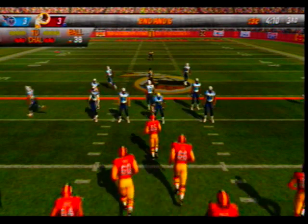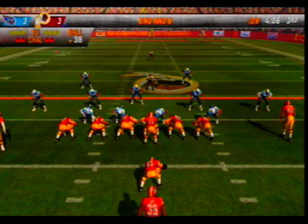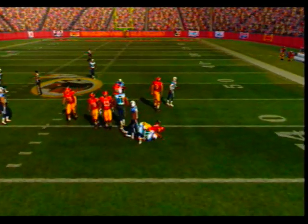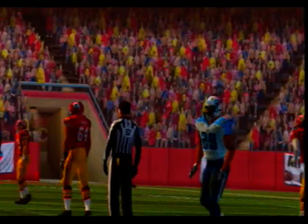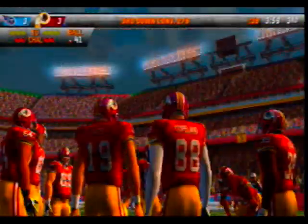Second and six coming up here. Ball on the 38-yard line. The Titans with a four-man front. Vilma comes up to make the play at the 41. He was looking for a place to run, but all those places were filled up with guys waiting to tackle him.